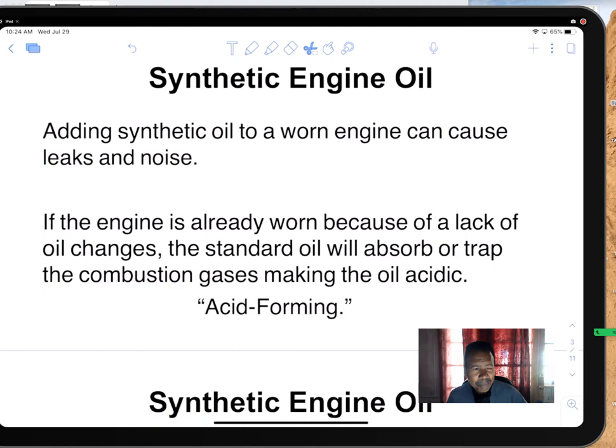All right, so synthetic oil. Like I said earlier, adding synthetic oil to a worn engine can cause leaks and noise. Oh, I'm going back to the transmission. The reason that transmission I just told you about doesn't move when you change the fluid, but moves when you put the old fluid back in, is because the bands, the material, are so worn out that the dirt and grime from the old oil is actually holding it together like mud. It's packing in and holding everything together.